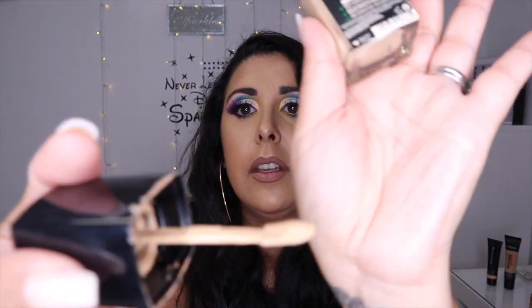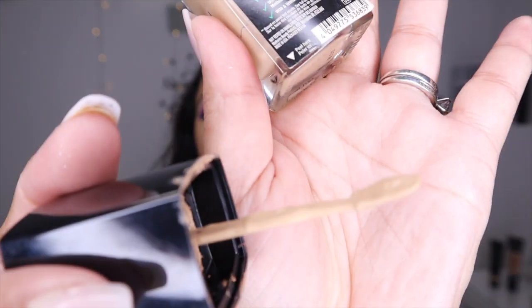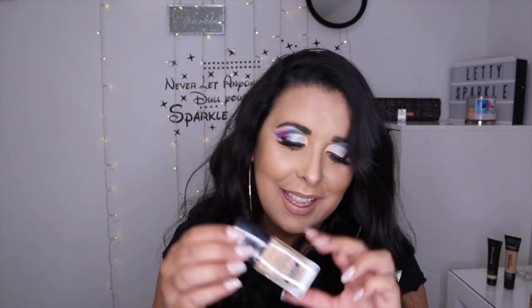And you can't really, there's a little bit left actually. It's come up, look, you can see it. It's come up now, but you know, I'm going to be too light for it now. But this is an incredible foundation. I would definitely recommend it. It's one of my top 5 foundations, because the other ones are there, like, staring at me. So definitely top 5 foundation.